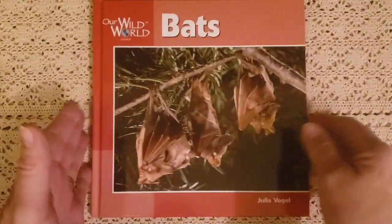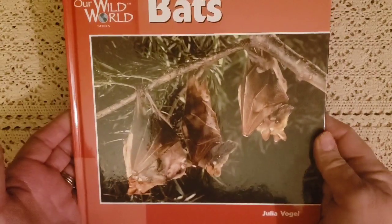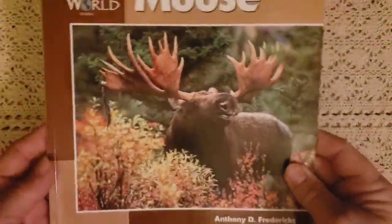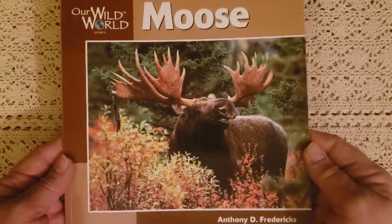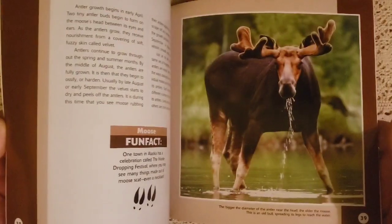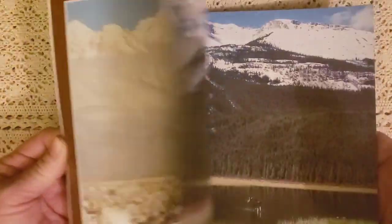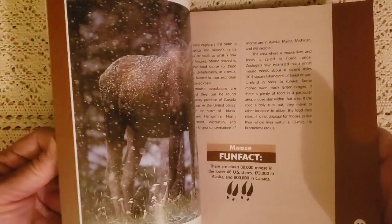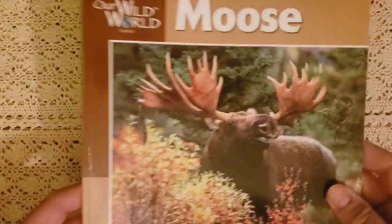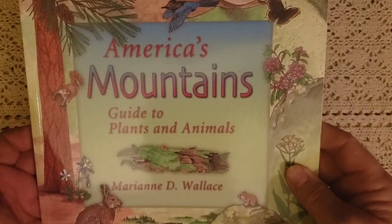The next one is Bats, and the reason I picked this one up is because Mason had just been talking about bats, and I saw this and thought, we're going to get this book. The next one is about moose, which we saw when we were up there, and it's a beautiful book. Got some great photographs in here, some illustrations along with real photographs. I thought this was such an awesome picture. So just a lot of great things to know about them: where they live, what kind of things they eat, the dangers, how we need to protect ourselves, what their scat looks like, what their tracks look like, and just great information about them.